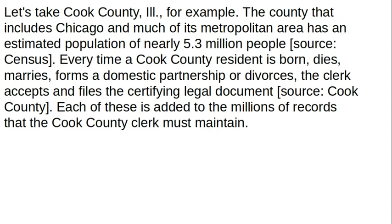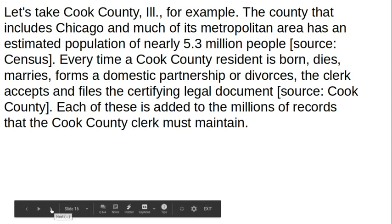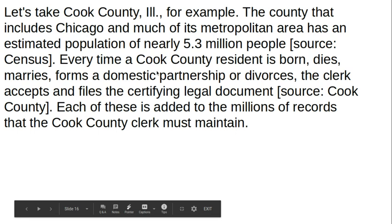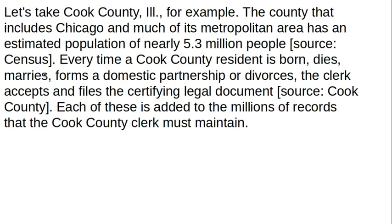So, a lot of counties, of course, are going to be much, much smaller than that. But you can see that'd be a handful. That is a lot of records to file and keep track of. So, in that county, for example, the clerk is only responsible for those things: birth, death, marriage, domestic partnerships, divorces.